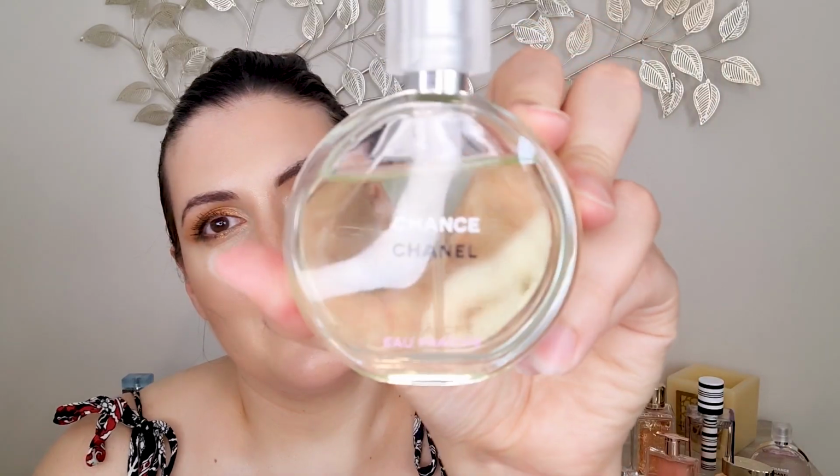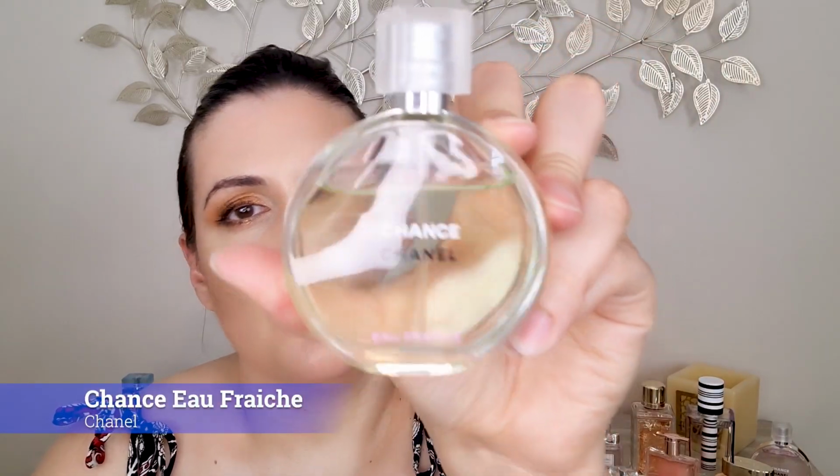Now let's get to fresh citrusy fragrances. And of course, with that category, I mean, I have a lot of options. And this is definitely my favorite category when it comes to fresh fragrances. And the first one that I have here is on the classy side. So if you want a fresh citrusy that smells classy, that smells elegant, and it's quite difficult to do that, I would definitely consider Chance Eau Fraiche.